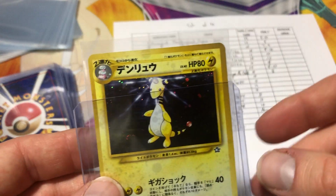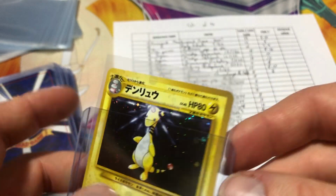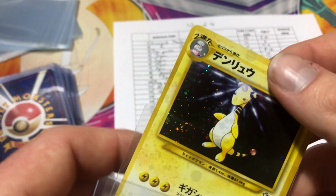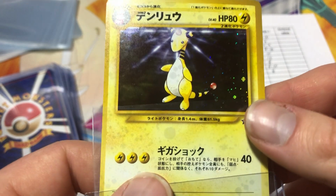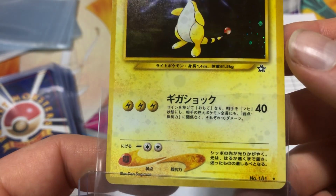Oh, Ampharos. Ampharos is kind of cool, although I don't really think this is the coolest holofoil background, because there just isn't much going on. I feel as though there should be a lot more going on in this background. And for some reason, people really like Ampharos.